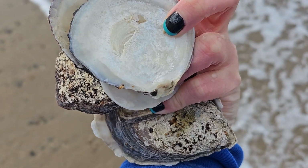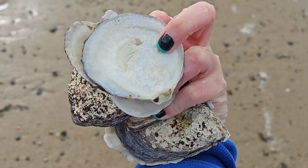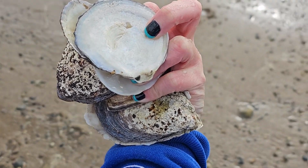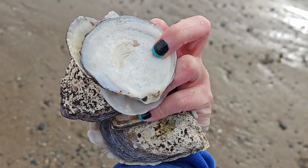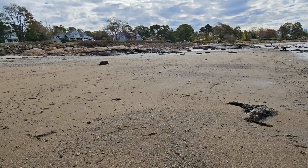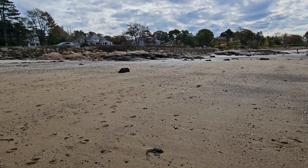So I'm gonna pop all of these into my backpack and we are gonna continue collecting, Nancy, because you have a Christmas tree that needs gorgeous ornaments this winter, and we are gonna send you a box of these oyster shells to achieve that goal. So we're gonna head up to the rocks on this section of the beach because a lot of these flat oyster shells get stuck in there. So we're gonna go check those out, see what we can pull out of those rocks.